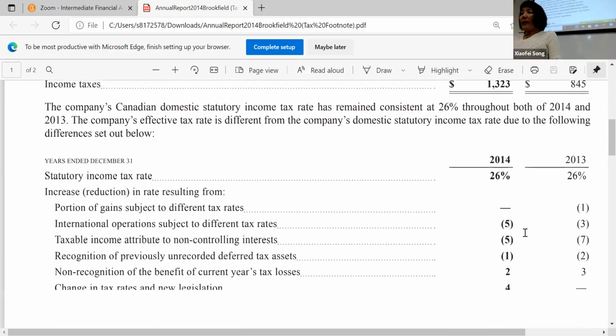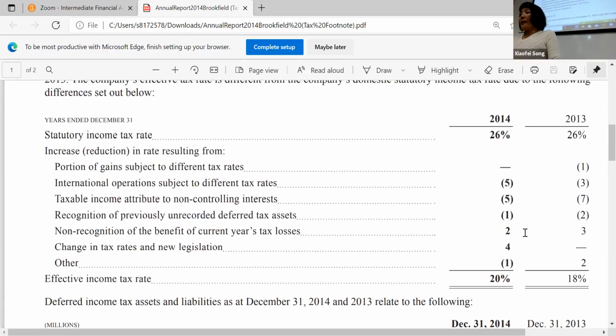Okay, and then this part is: do we know what the effective tax rate and statutory tax rates are? The statutory tax rate is the tax rate written in the tax act, the tax regulation. For instance, I do not know the Canadian tax rate right now, 26%, I guess. In the US it went from 35% to 21%. That is the same for every company, okay?